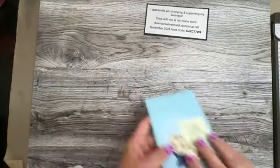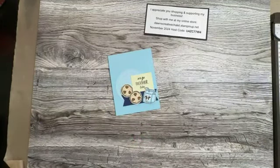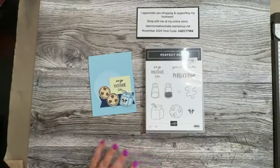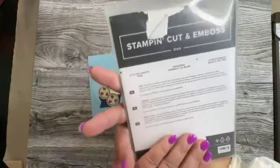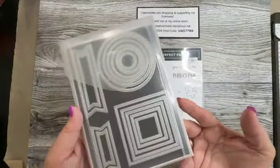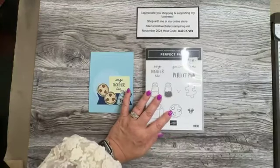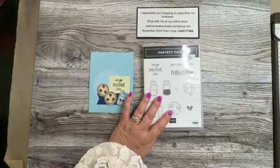So, what should I do first? Let's do this one. And let's show you what we're using. That would help. So we're featuring this stamp set right here. It's called Perfect Pairs. And it's a standalone stamp set. I'm also using one of my staples in my crafting arsenal, the Stylish Shapes dies, which I absolutely love. So on this particular card, I've used the circle, and I've also used the dovetail. Just to mention, with this set, it is a standalone set. There are no dies or punch that go with it.